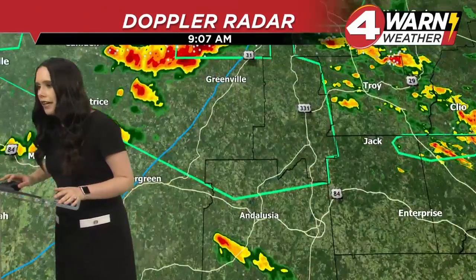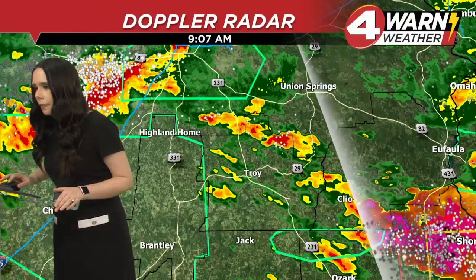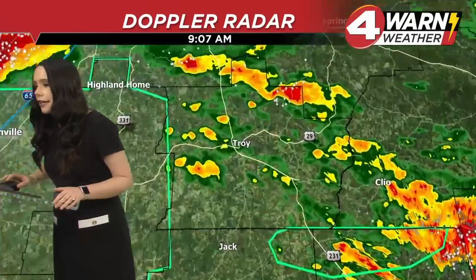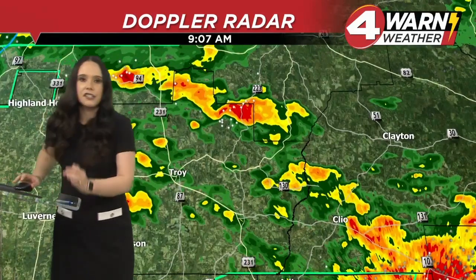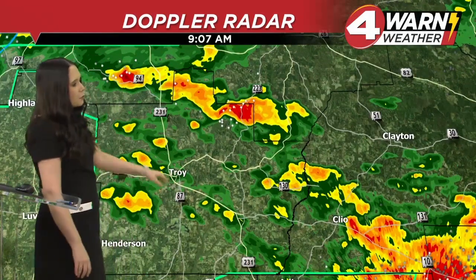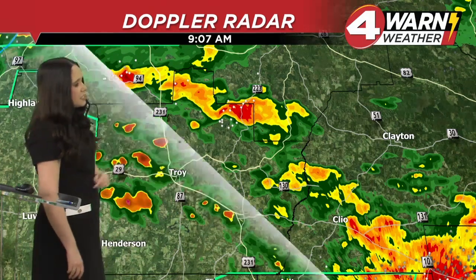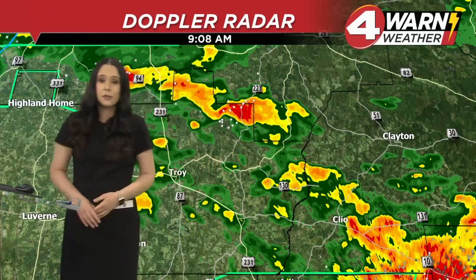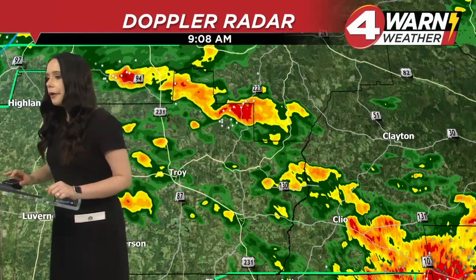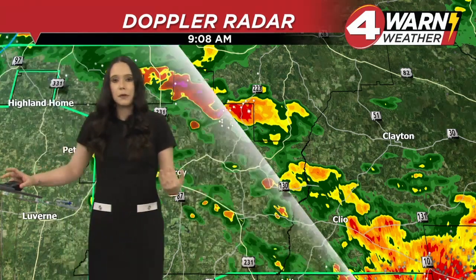So moving up a little bit here, we'll go over into Pike County. You've seen your fair share of rain today, and thunder and lightning and all of that good stuff. But this is what we're looking at, Troy, right now. Some light rain. And this will continue off and on for the rest of the day today, even into Barbour County. You've seen thunder and lightning and storms already this morning.